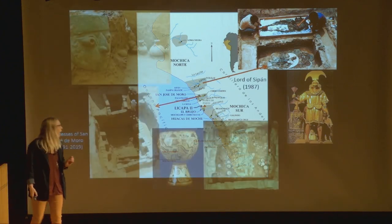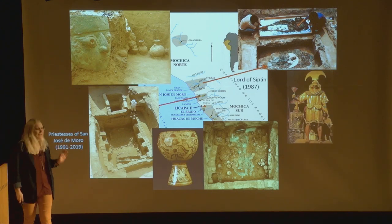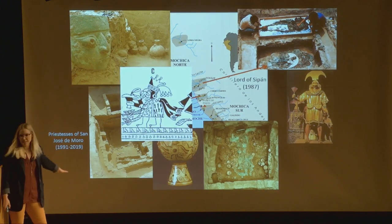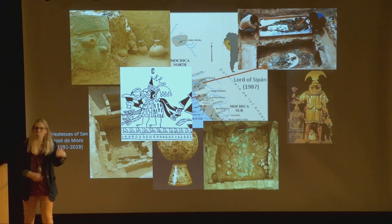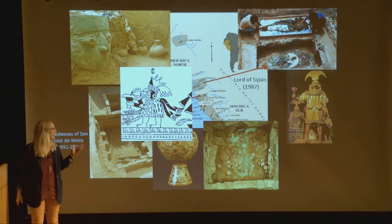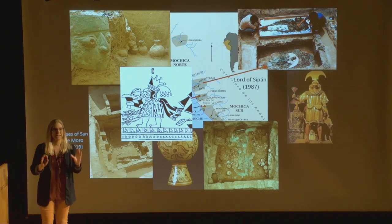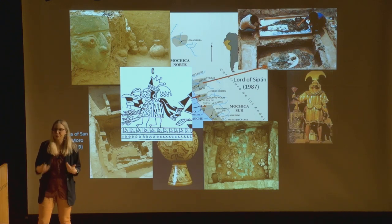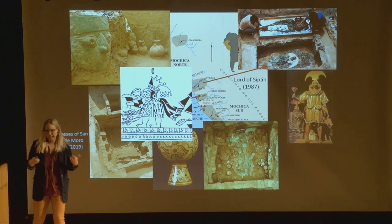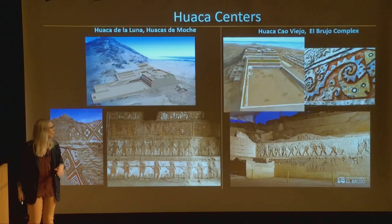But in 1991, a project began at this cemetery site called San Jose de Moro. Since 91, they've found 8 of these priestesses, each buried with the regalia more or less from the sacrifice ceremony that you see here. This led archaeologists to realize that maybe these aren't just individuals, but roles that people take on in their lifetime, much like bishops and cardinals in a Catholic church. So we're really starting to understand how this art may have related to what was happening in the world.